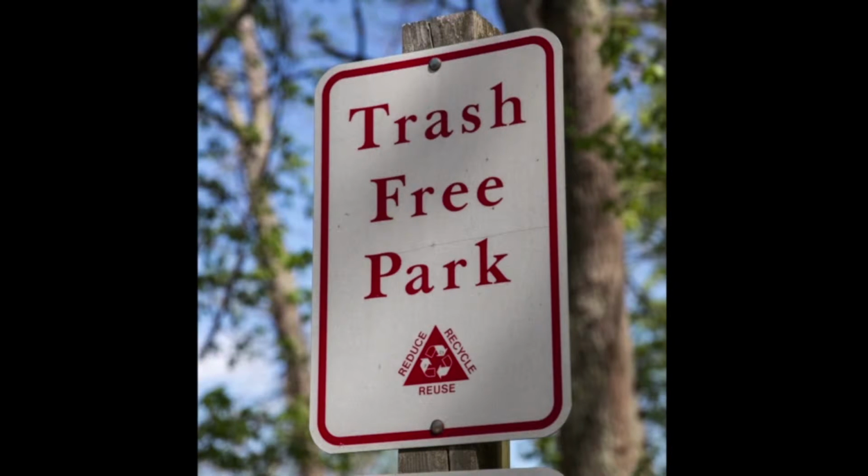Another thing you want to be aware of when hiking the trail is that we have a trash-free park policy. So you want to pack in, pack out, leave the park better than you found it. Take all your trash out of the park with you. We offer trash-free park bags in various locations along the park that you can put your trash in and take it home with you.